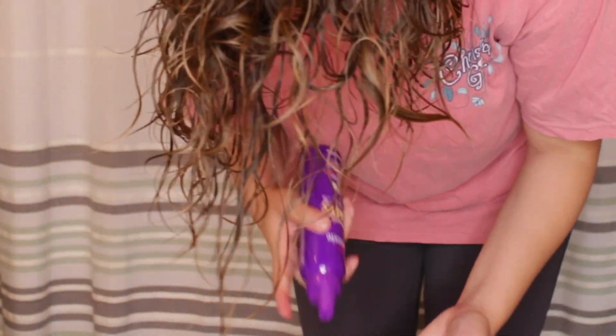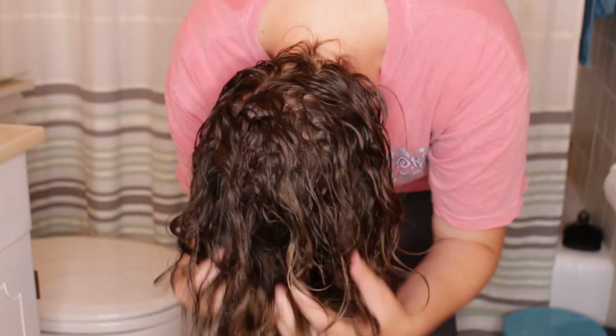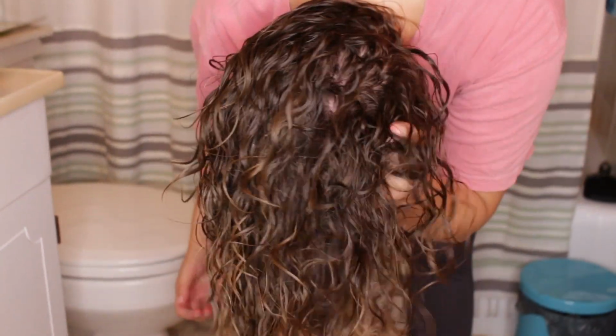And I'm gonna take a little more mousse, not as much this time, and you just keep scrunching. I'm gonna take the Aussie Miracle Curls Curl Defining Oil. Depending on how frizzy my hair is, I'll take like 1 to 2 pumps of this. Put my hair back over again, and I do what's called the praying hands, where you just lightly go over it like this. And then, making sure that I get in the middle of the hair as well, I will go in and scrunch.